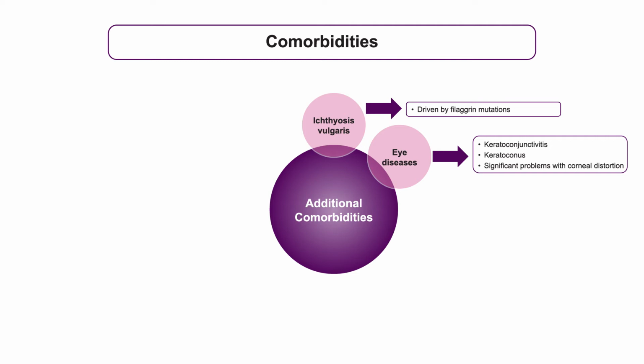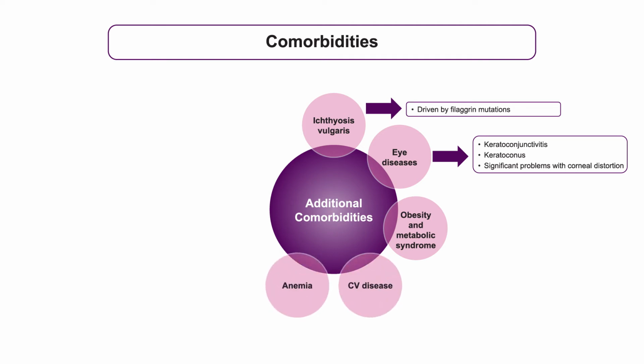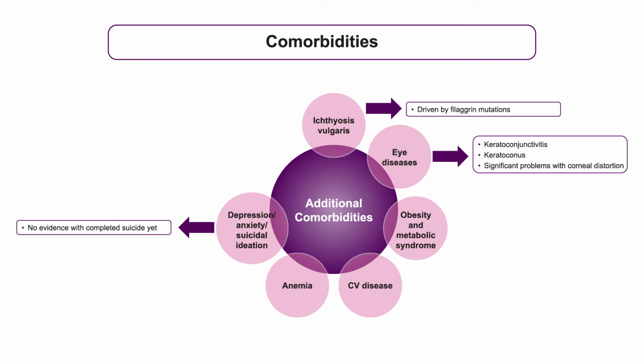specific treatment for that. The relationship between atopic dermatitis and the metabolic syndrome and obesity is really not formally worked out, and neither is the relationship with cardiovascular disease as well. Certainly, there's increasing evidence around mental health issues such as depression, anxiety, and suicidal ideation, but not yet, as we've seen, completed suicide. And ADHD, attention deficit hyperactivity disorder, is an additional complication in many patients.